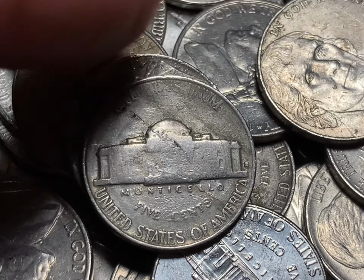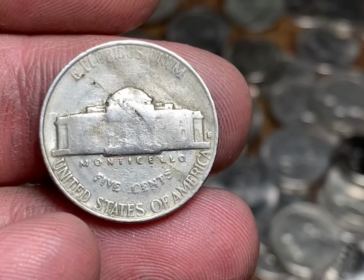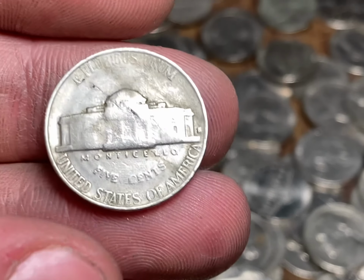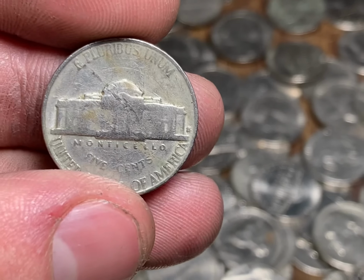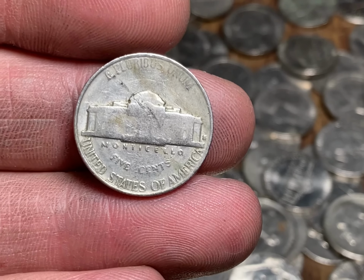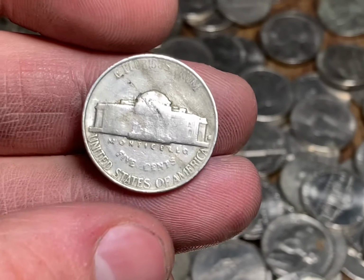Check this out, guys. Got an old nickel here. And on the Monticello building, it's got a lamination crack. I'm not sure why, but on a lot of these older coins lately, I've been finding a ton of lamination cracks. And last year, I really didn't find many, maybe 2 or 3. But this year, I'm already at like 4 or 5.